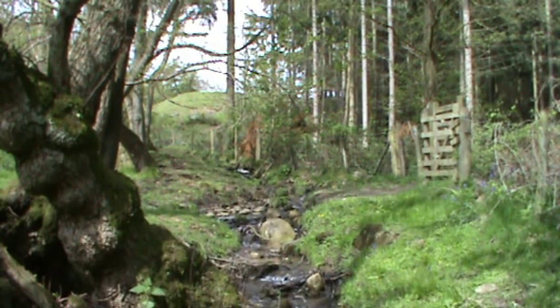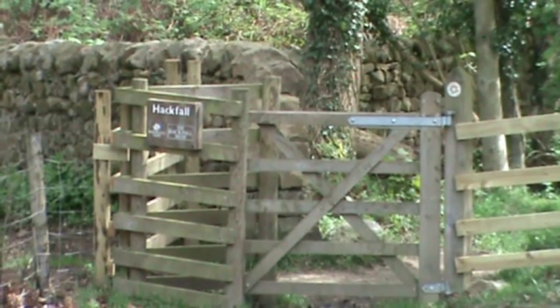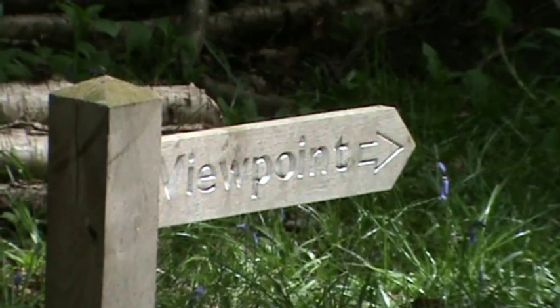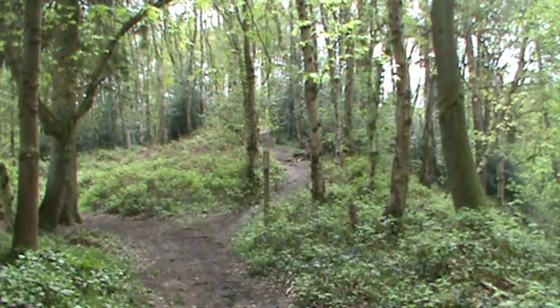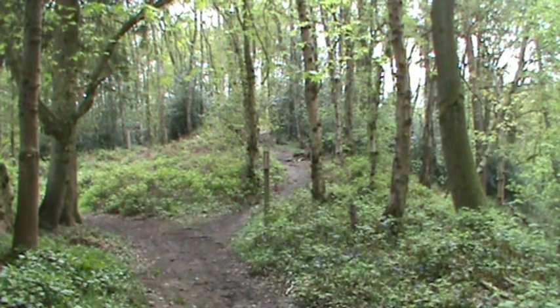We'll come through the gate, cross over the little stream, and then we're out into open countryside again, or out into an open field, should I say. Cross over the stream, keep left, head forward 100 yards, and then through the gate, and you'll be straight into Hackfall Wood. We go straight forward past a sign that says viewpoint for 50 yards, and then straight in front of us another sign, uphill, so we follow that.